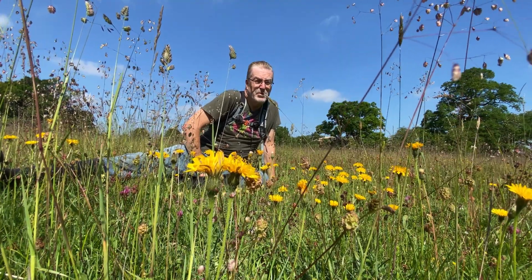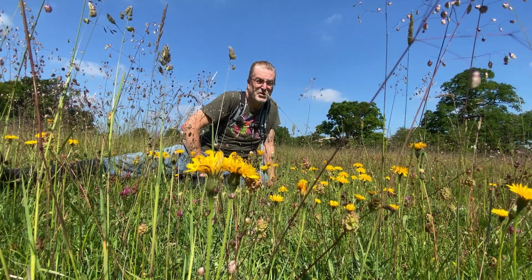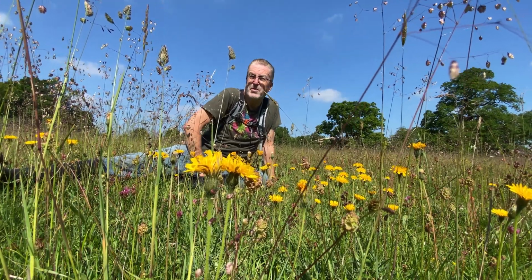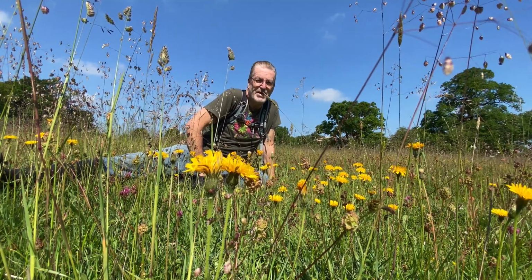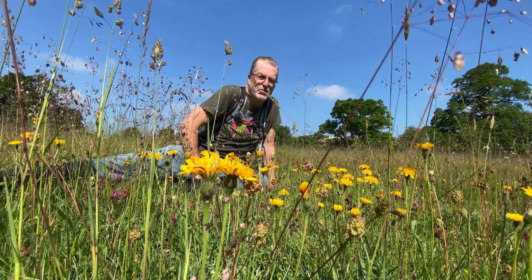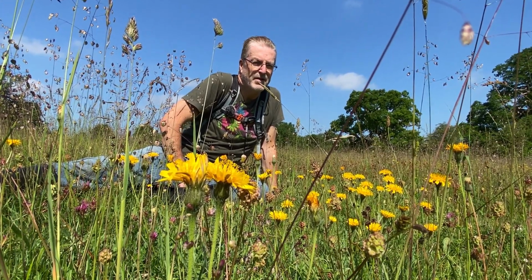So there you go, Fulbourn Fen. Look it up, it's worth the trip. It's a lovely place just to stroll around on a nice sunny morning like this, and you'll amuse yourself for a good couple of hours if you've never been here before. So look it up, Fulbourn Fen. It's in Cambridge. It's about 40 minutes from Peterborough, and worth the trip.